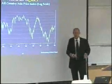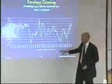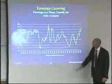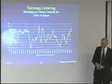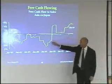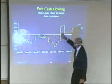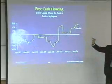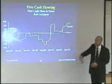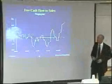That's amazing because if you were investing back then, you know that back in the 1980s you had a huge drop in earnings growth, and you can see where earnings growth is today in the market. You could look at free cash flow to sales, and you can see that back in this period here, you had negative free cash flow, and today you have positive free cash flow. So you have a market that's basically at the same price level it was back in 1998, but the dynamics are completely different. Companies are generating more free cash flow for every dollar's worth of sales.